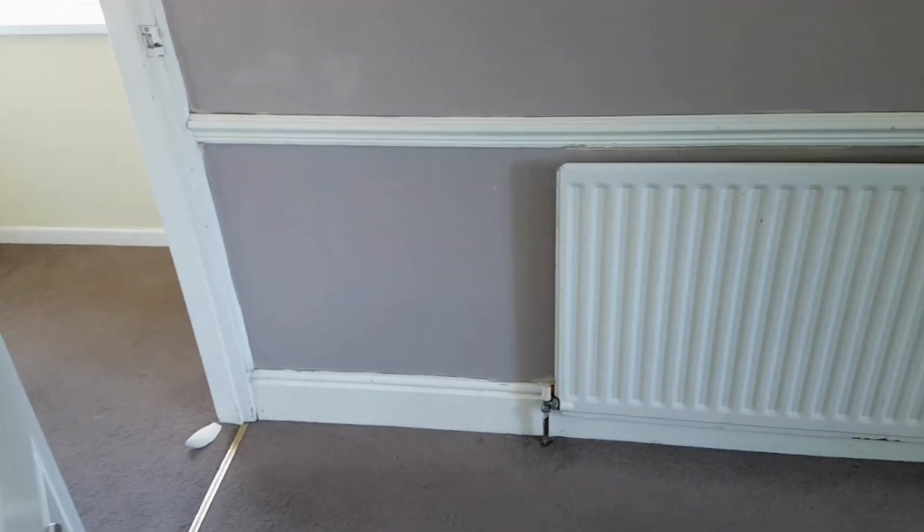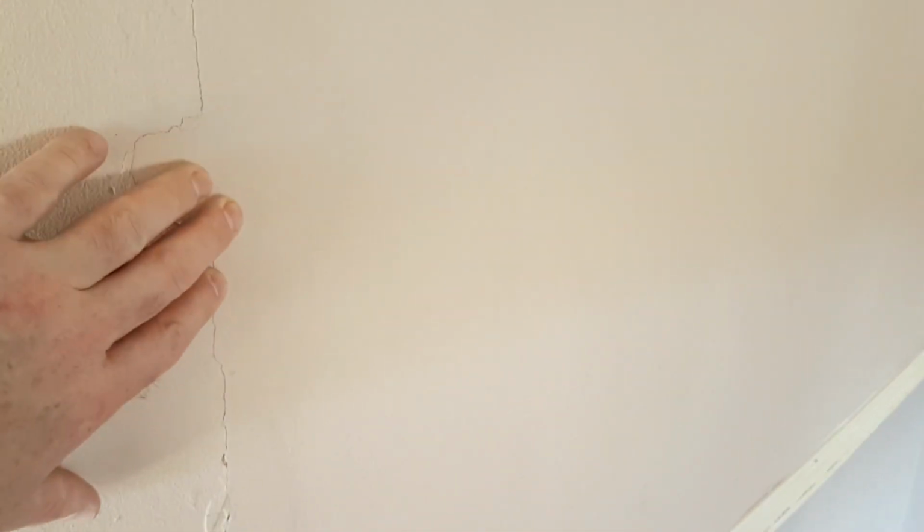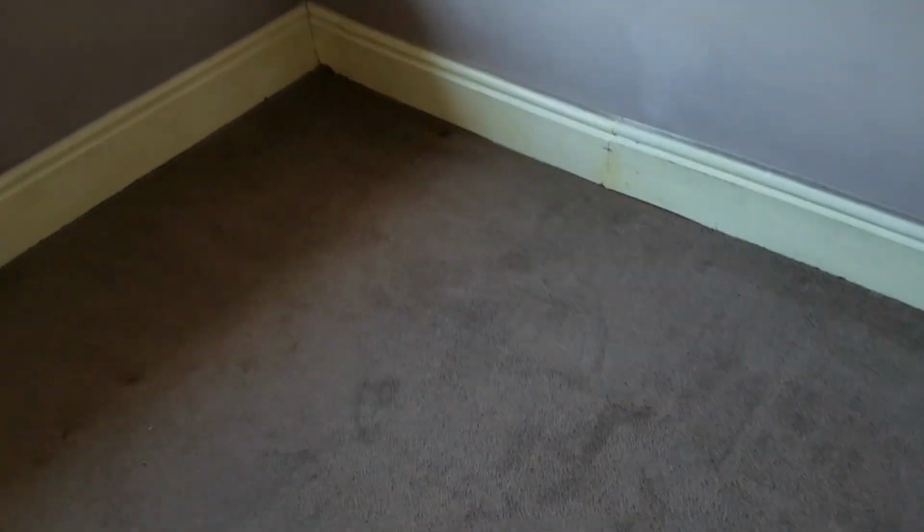This has paper lining, so this is all going to come off down to bare wall. Ceiling as well. Everything. Same as this bedroom here. This just needs plaster. It's just plaster. It's not paper, so that's sorted out. Sort out cracks. Decorated throughout. Again, carpet's going. And carpet's going everywhere.